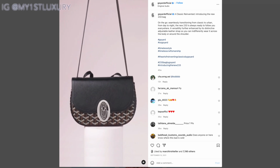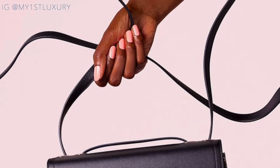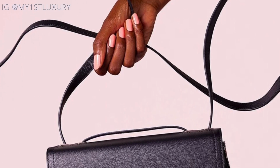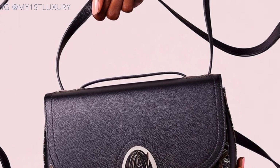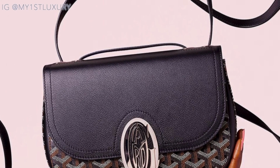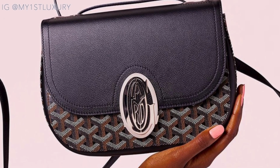Next bag is called 233. What a name, right? I wonder what is the story behind it. The 233 bag is another style that is a crossbody style. So there are quite a lot of crossbody styles because it's just so practical. This bag looks like it's got a front flap and a very statement-like buckle. It has the big Goyard logo right in the front and center.